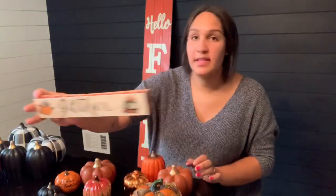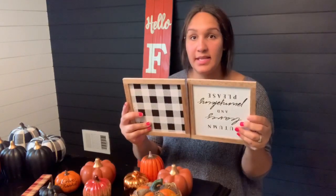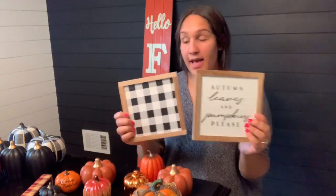I have this gather sign. Usually I put it over the stove, so that's probably where it's gonna go. And I think I'm still missing a few things, so I'll have to look later on, but this is all I could find for now. I got this last year in the dollar spot as well. This says, oh, autumn leaves and pumpkins, please.